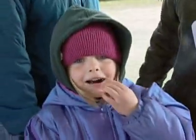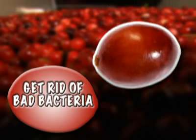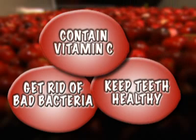Lots of people love these mouth-popping berries for their health benefits. Cranberries help your body get rid of bad bacteria. They help keep your teeth healthy, and they contain lots of vitamin C. But I like them because they taste so good.